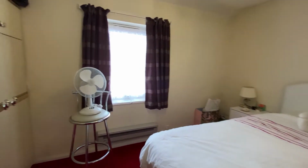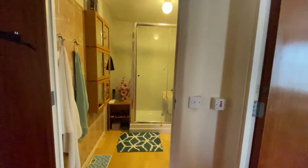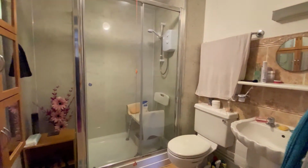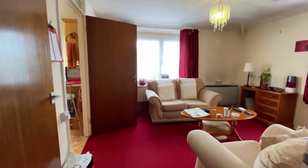We've come through off of the main entrance hall space there, which is a really impressive size, and come through into the double bedroom that we have here with the property. And coming across the space here, we do have this beautifully presented family shower room. Lovely big double shower unit there as well.